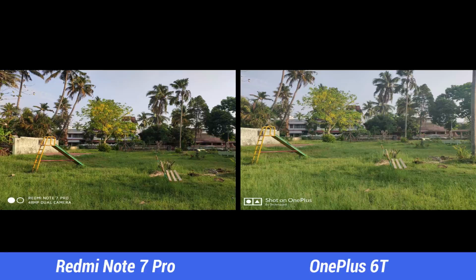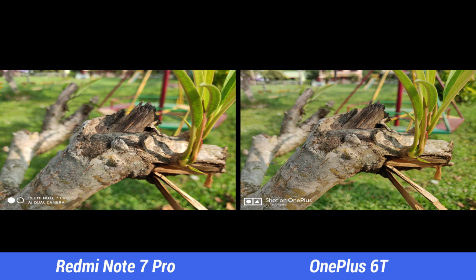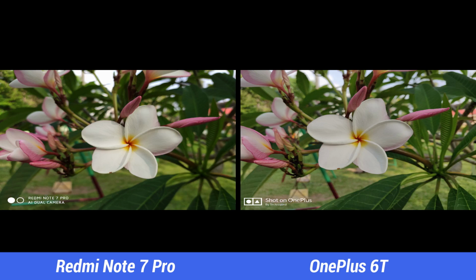Now the major difference comes in the 48 megapixel mode, where the Redmi Note 7 Pro outperforms the OnePlus 6T with amazing details and sharpness levels. The Sony IMX586 sensor shows its real strength. Overall, in terms of the daylight conditions, it is tough to decide a winner as both are equally good. But when you move to the 48 megapixel mode, the Redmi Note 7 Pro definitely has the advantage.